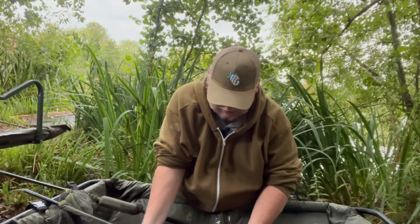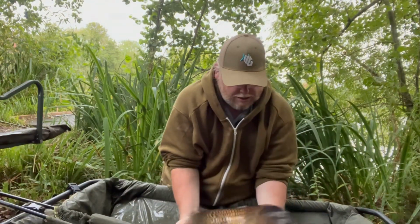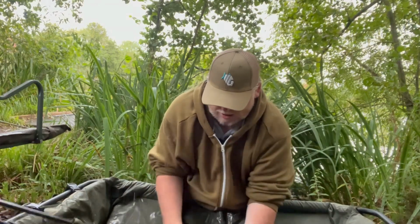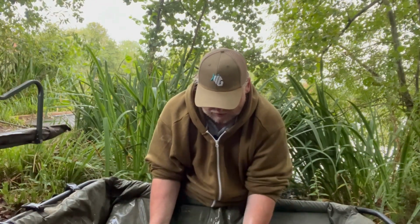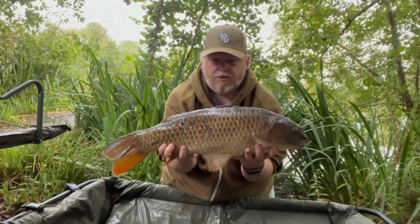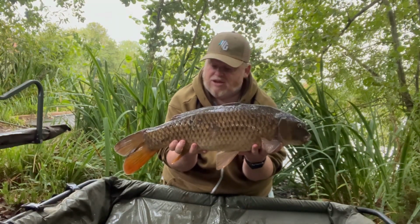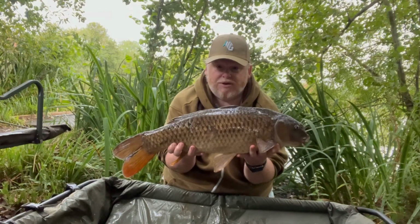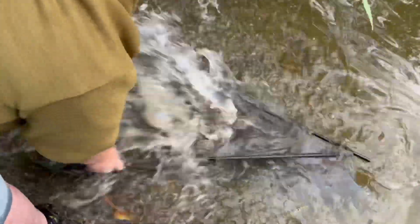I've had one. It's only a small one, but at this stage I'm happy for anything. It's a lively little common. We're not going to weigh it. I'd say it's probably about 10 pounds. Can't even lift it up. Yeah, there you go. About 10 pounds-ish bite. I'm not going to bother weighing it, but I'll take a couple of pictures now. Well, I've not got wet feet.